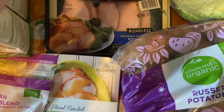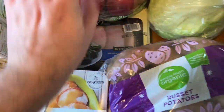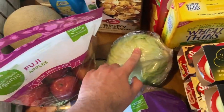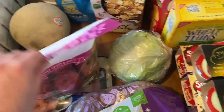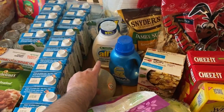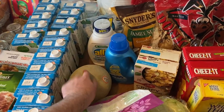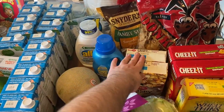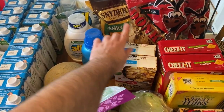This is from my great uncle. He likes these Smithfield pork chops. They were $5.49. Apples were $4.29. I had a dollar off coupon Kroger sent me. The lettuce was $1.99. The cantaloupe was on sale for 99 cents with the weekly digital deal, so that was good. The crispy potatoes, the skillet potatoes, these were 2 for $3, and the Parmesan and herb look really good.